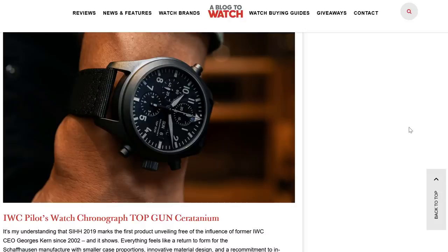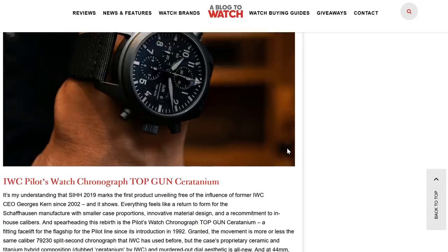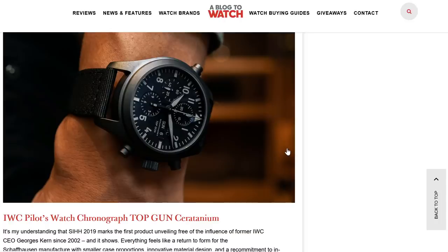So this is not really a fresh design, but it's a fresher material and a watch that has come back at a time that I think it's respected. Guys, what are your thoughts?